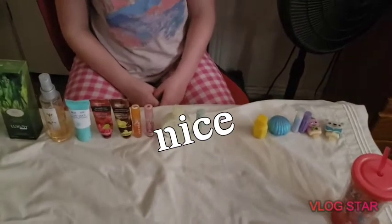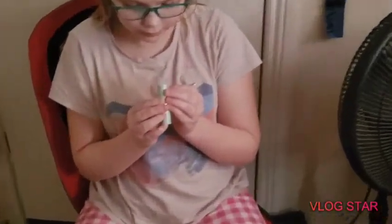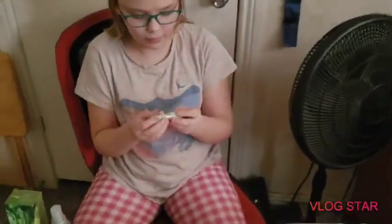Okay, so now we're going to be doing a lipstick. It's pretty cute. This one is number 22, and the color is Pink Beach. Again, Pink Beach. Okay, so now I'm gonna open it. It's so sad. It's kind of broken, so here. It's shimmery, nice and beautiful.